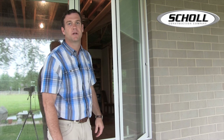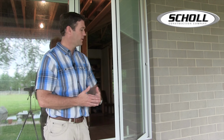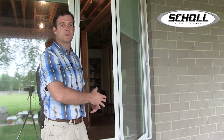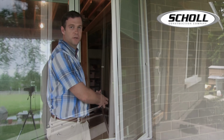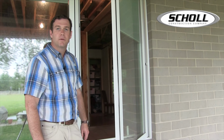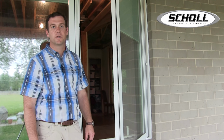In between the panes of glass, they're low E glass and they're filled with argon gas as well. So we're keeping the heat and the coolness from the outside from coming in, and the heat and coolness that you're conditioning with your furnace and air conditioner from the inside from coming out. There's also a triple seal on these windows. So a good product and an upgrade worth it to many of my customers.